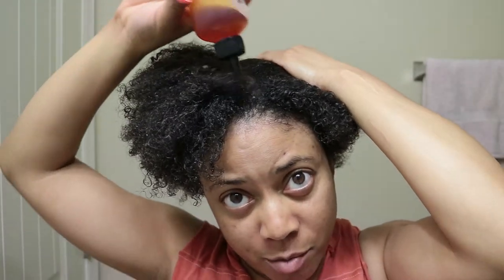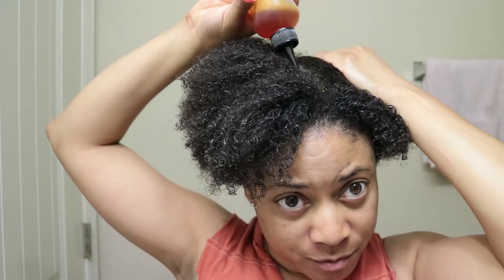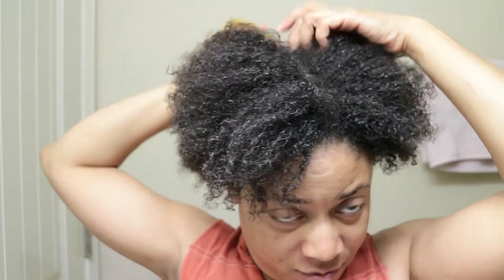So I'll just create a part and go down the middle all the way down, because that's where I itch the most too, right in the middle of my head. Then I'm just going to load some in my hand, a good amount, and slather it right there in the center of my head, but all over my hair as well.